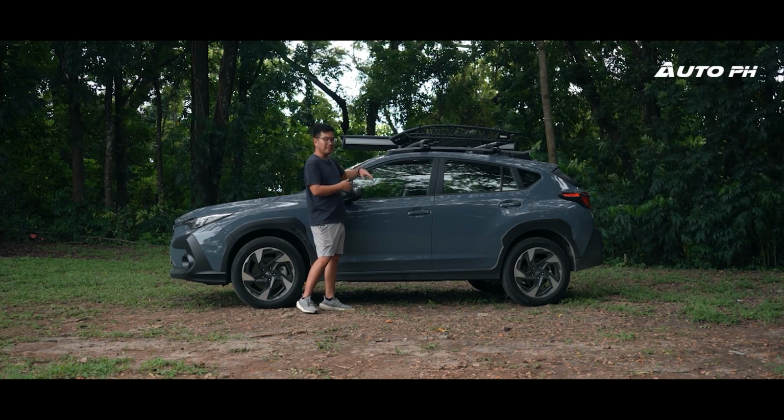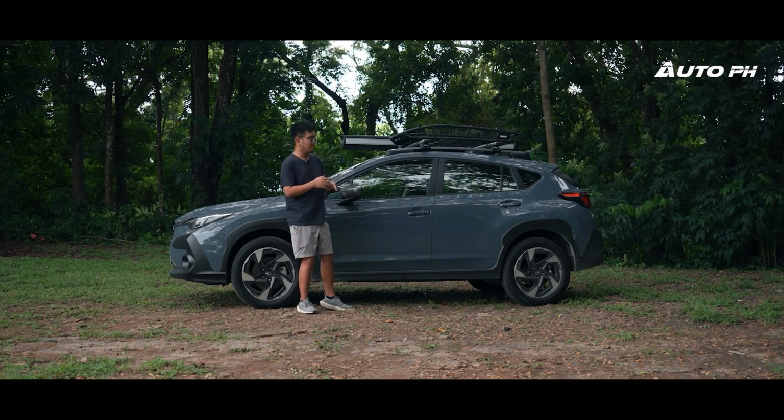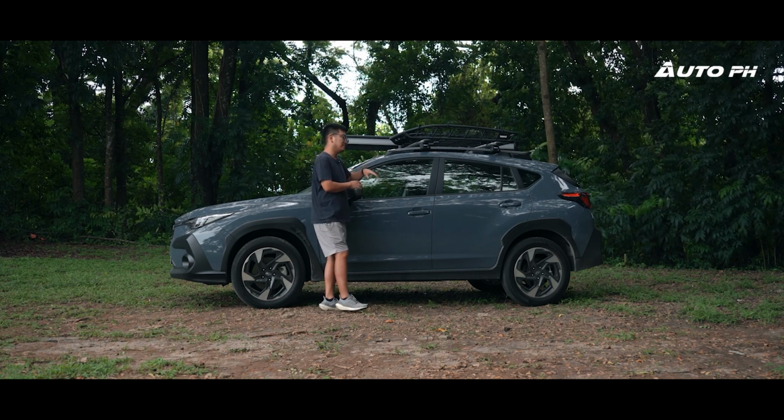Also, this color, by the way, it's a kind of bluish gray. I really like how it looks. I'm not sure what it's called, but I really like how it looks. It really matches the Crosstrek.